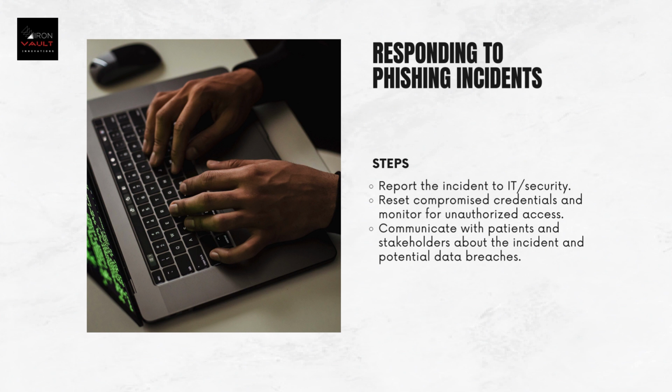So as I mentioned, the people can talk to the patients, make them understand that we have data breaches, but the data is secure, nobody has accessed it, and we are making sure of protecting your data. So this is how responding works in phishing attacks. And this is for the staff only, because IT security responds to this incident in a very different way.